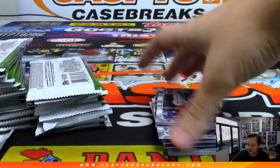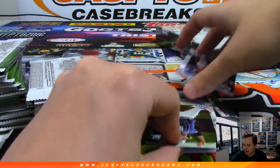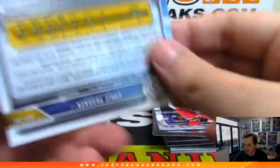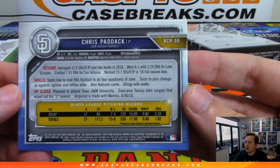Yeah, here's the back of a card. It does kind of look a little different. So you have the photo kind of blended with the side there. You can see the centering on the back.